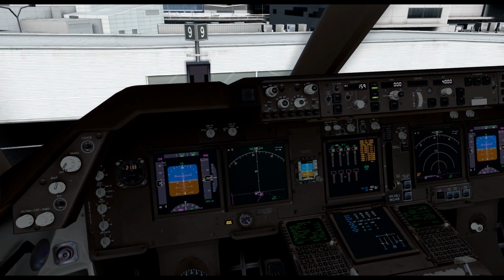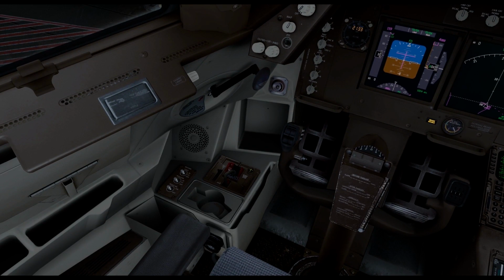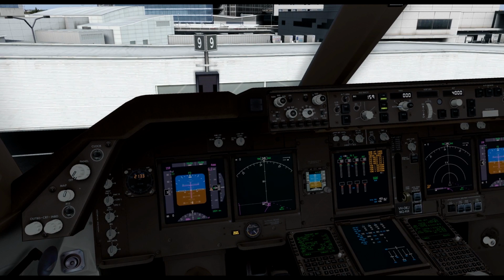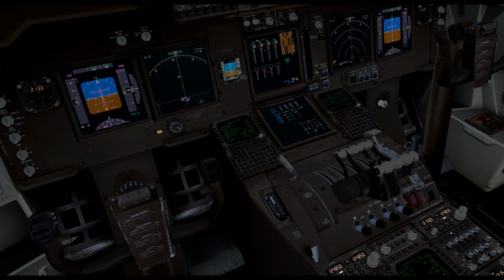Oxygen. Tested 100%. Flight instruments. Heading 245. Altimeter 1024. Heading 245. Altimeter 1024. Parking brake. Set. Fuel control switches. Cut off. Pre-flight checklist complete.